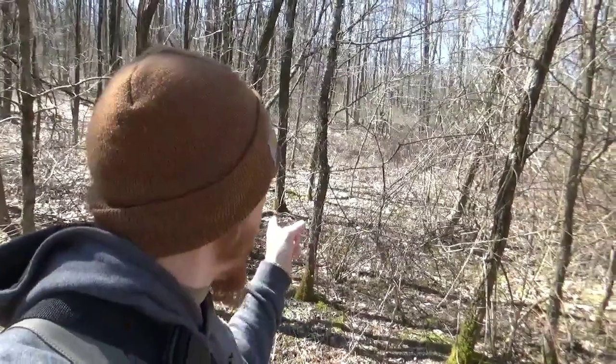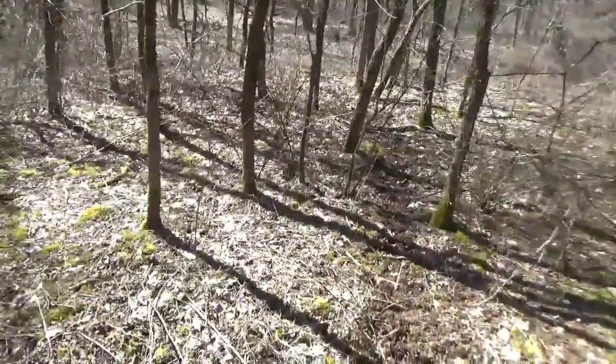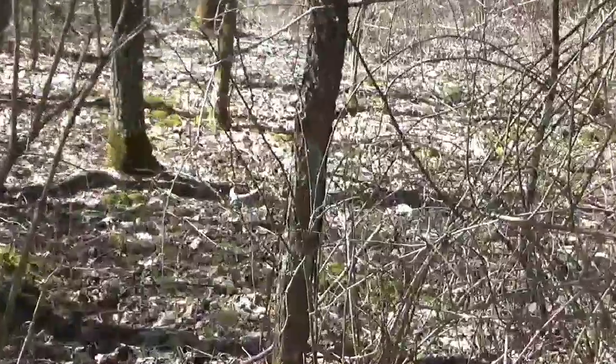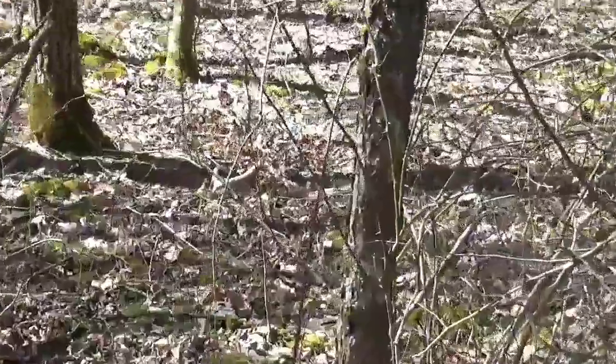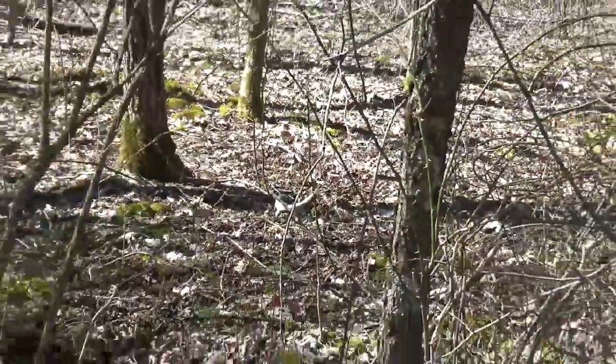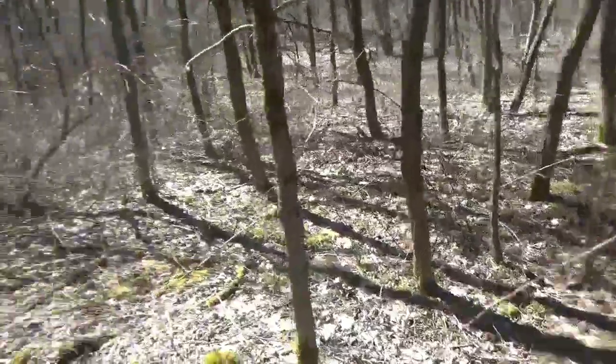We got one right there. Take a look at it here real quick. Looks like a decent one. Stuck in the ground. Go over and check it out. I like finding them like that. It's pretty neat when they just stick in.